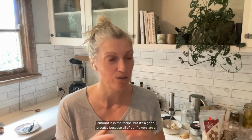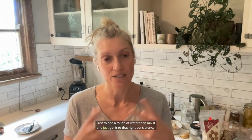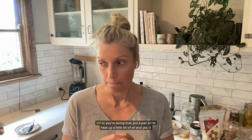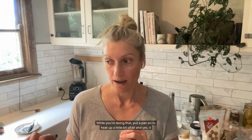The water amount is in the recipe, but it's good practice, because all of our flours are a little different and egg sizes are different and banana sizes are different, just to add a touch of water, then mix it and get it to the right consistency. But once again, putting it all in a bowl and mixing it up just takes a couple of minutes. While you're doing that, put a pan on to heat up, with a little bit of oil.